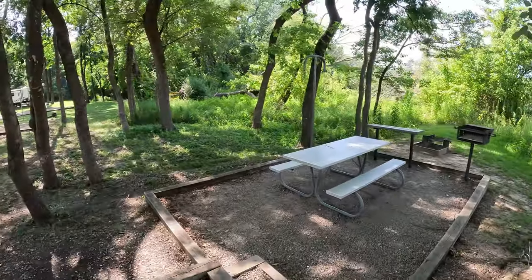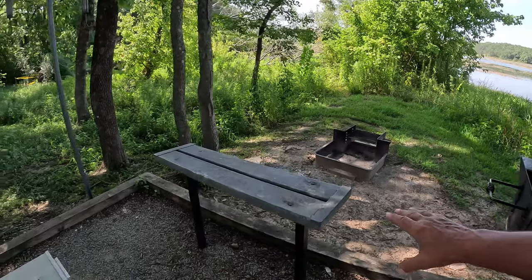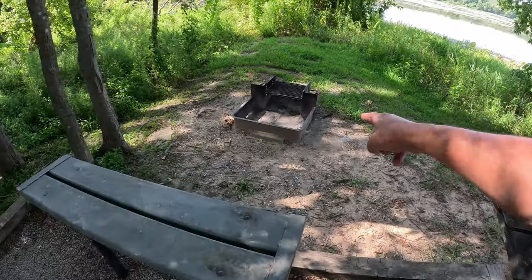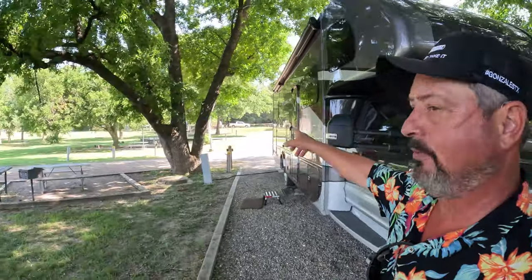So we have an aluminum picnic table, charcoal cooker. Now, this is something we don't typically see in Texas State Parks, which is a stove table. We have fire burning place. And we're camping in style. We got the ubiquitous lantern hook. There's only 3 other RVs here, and I think 2 of those are host trailers up there on the hill.